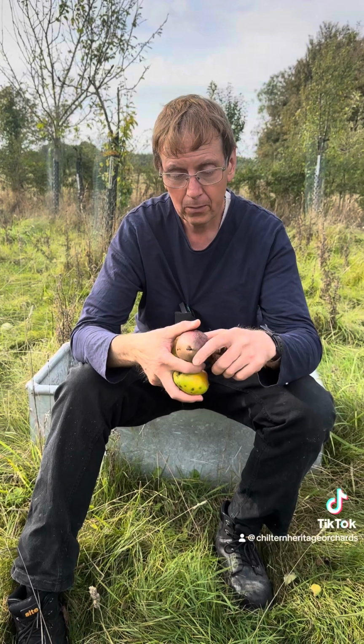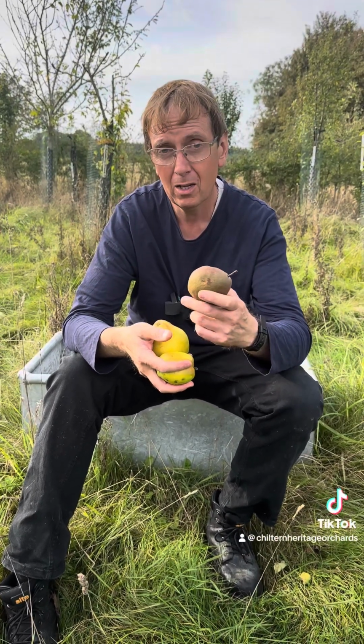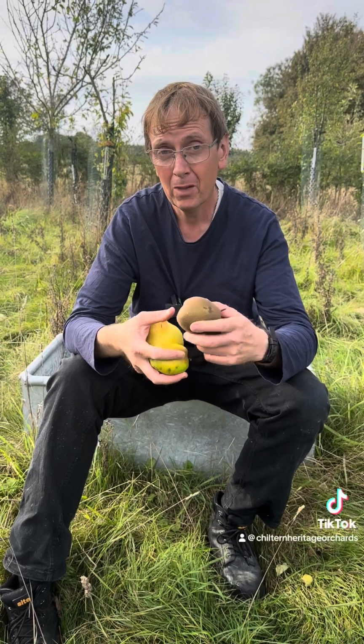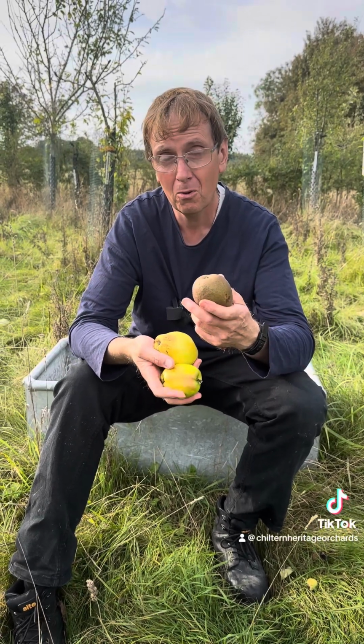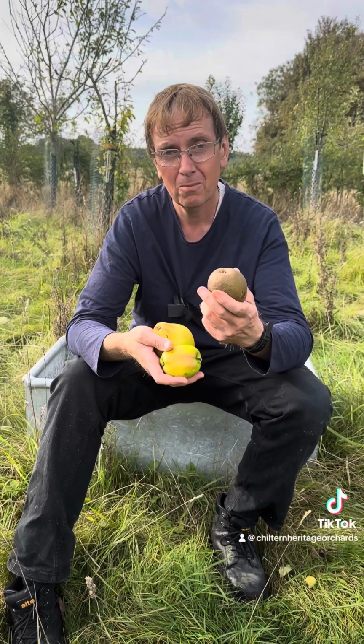This black Worcester is an amazing fruit because it's a potato substitute. It was taken on long voyages, as we've said before, and it's a really good lectin-free potato substitute.